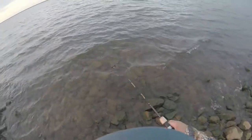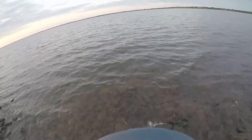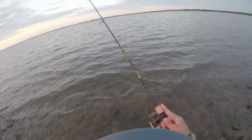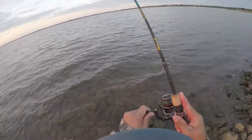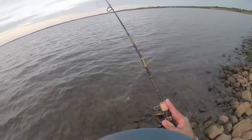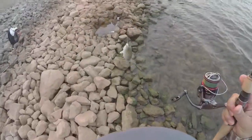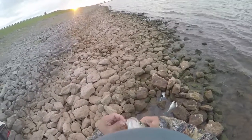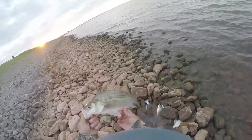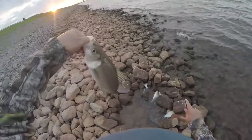Right now it's like 8:20 p.m. Yeah. That's the one. Oh yeah, that's a 14 inch. Woohoo! Look at this. That's a 14 inch. Woohoo! Oh man!